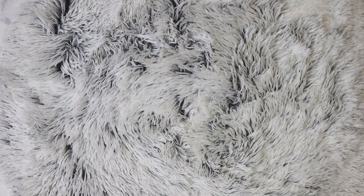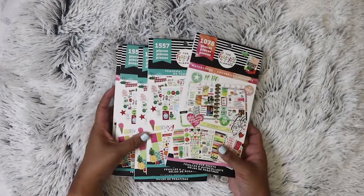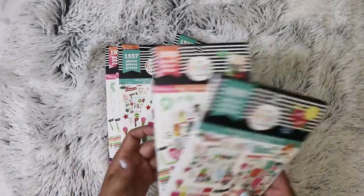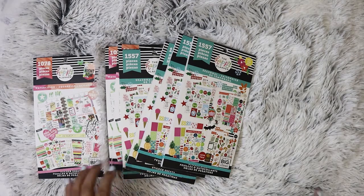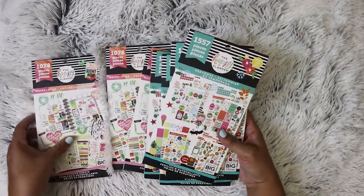So let's get started. Now, I purchased the Happy Planner sticker books from Dollar Tree. I've been seeing them on Instagram, and I was shocked to find that my stores actually had them. So I thought, maybe I'll go check and see if they have them. And sure enough, they did. I couldn't believe it. So I purchased a whole bunch. I mean, these were only a dollar.